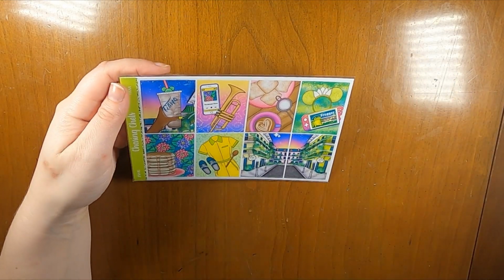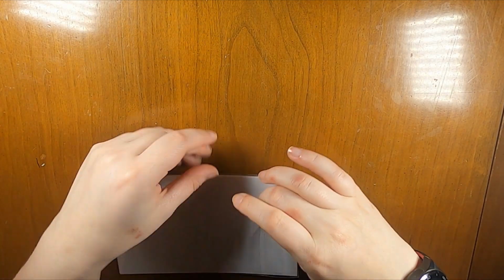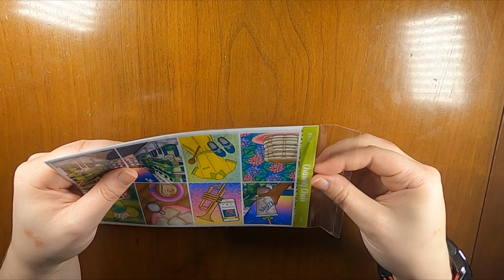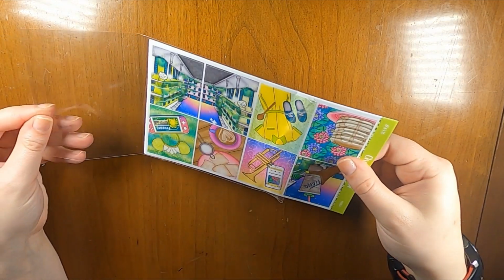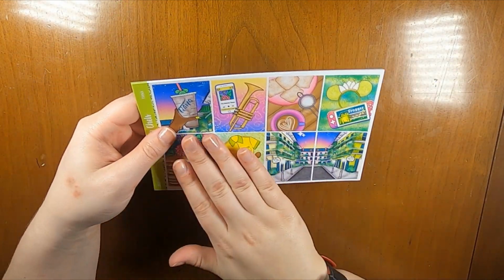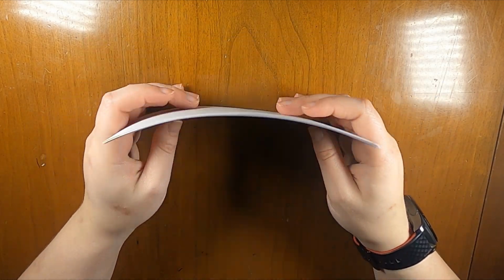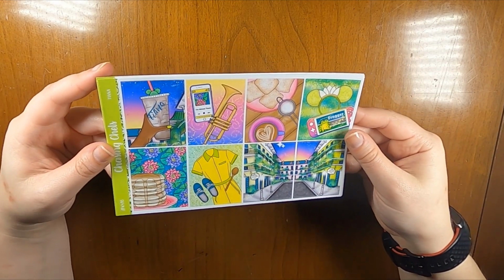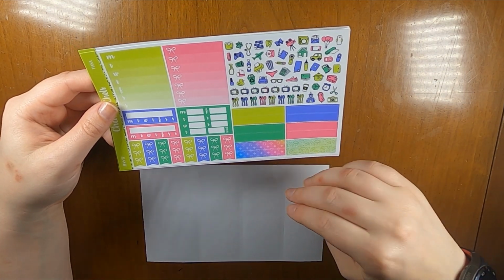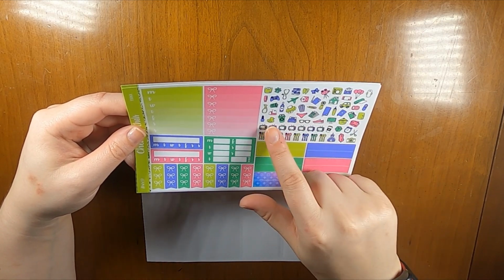So the first is the Tiana kit. After the princess, I really like the art of this kit, and I love the colors that she ended up choosing. Let's see if I can get it out of the little plastic. This is on a matte paper. It's not a unicorn matte. It's just regular matte. But I do like how concentrated the colors come out. So this is the full boxes. Super cute. I love it. This is functionals plus a ton of deco icon kind of things. Whatever I don't use, I will definitely be putting in my leftovers.